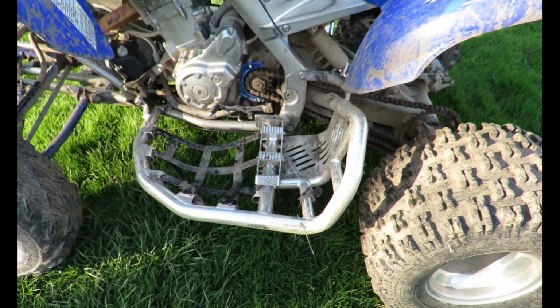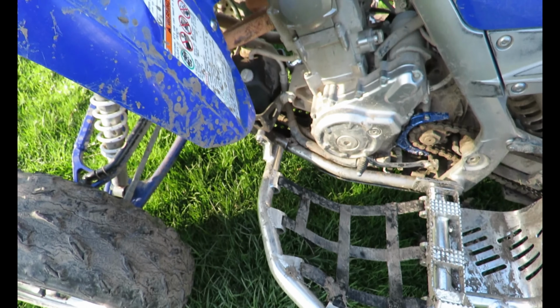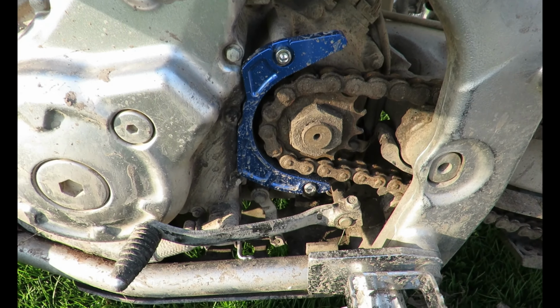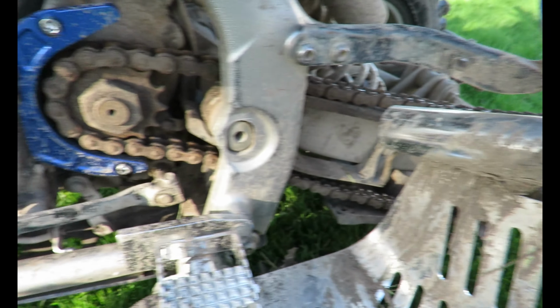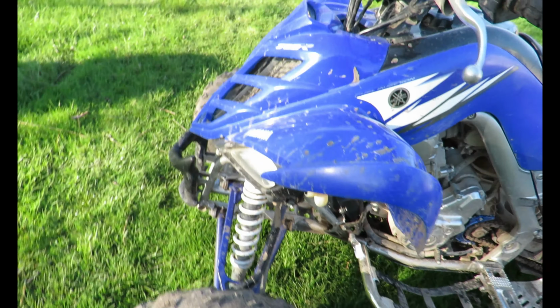Put these new steps on here. These are Tusk. Pretty nice. Fit right on. A new case saver there. He's actually got two new sprockets and a new chain he's gonna put on. Just ordered.